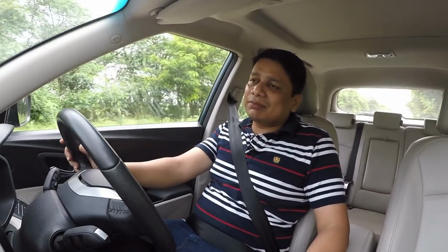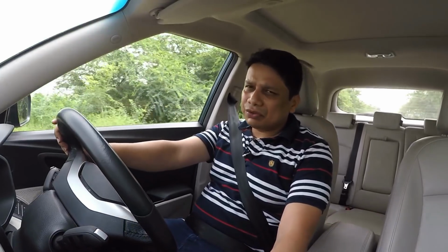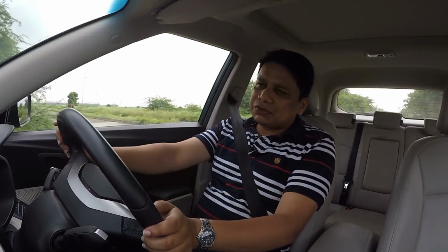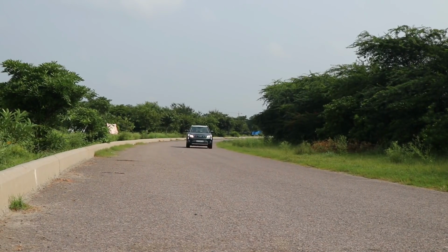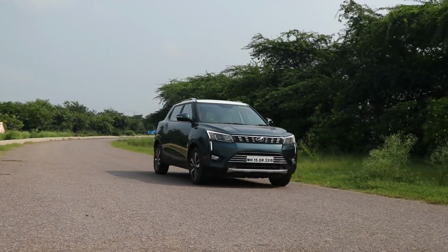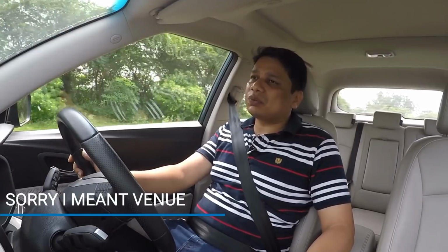Now, which one is the better driver's car? I have to say that the Venue offers you a slightly more engaging drive because it offers you a crisper chassis. That one likes to change directions quickly. This one doesn't feel as quick, and also the XUV300 has a little more in terms of body roll. Now, if you push this car into corners, there's a little bit of body roll, which is quite evident. That's something that the other one controls quite well.